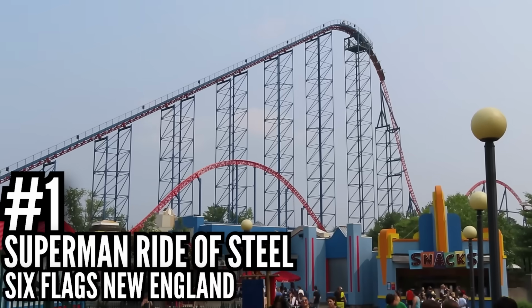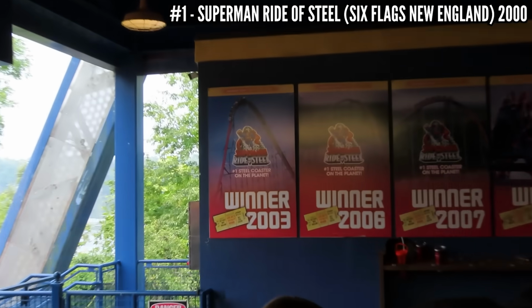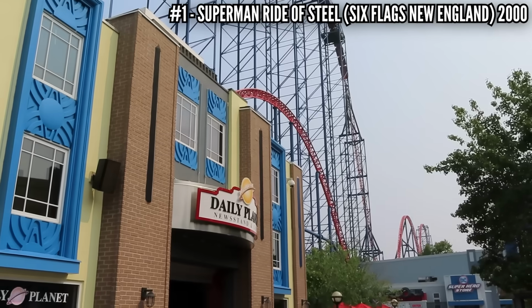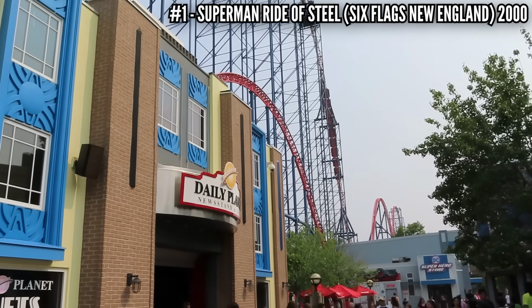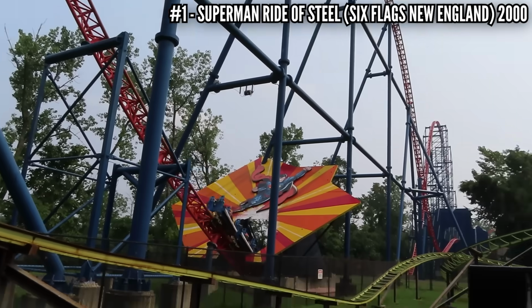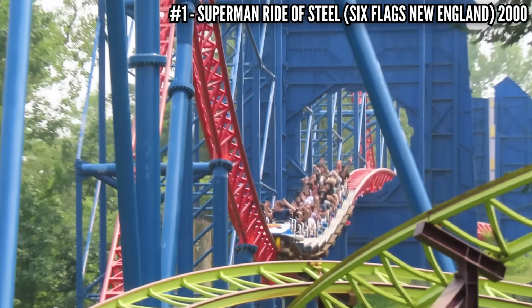Number 1. Superman Ride of Steel at Six Flags New England. It's the same name and same model as the coasters at Darien Lake and America, but it's not just another clone. Six Flags New England is not the biggest park, but they were given one of the great coasters ever designed. A 221-foot drop, 5,400 feet of track, a perfect mix of airtime and twister to end. And when this opened in 2000, it just had a T-bar.